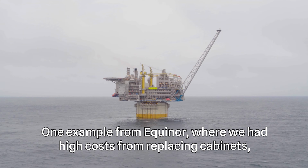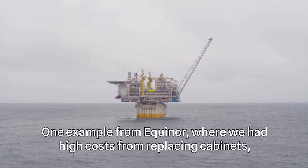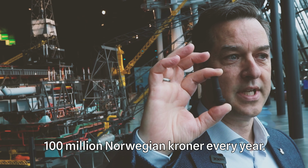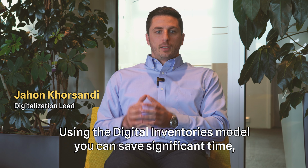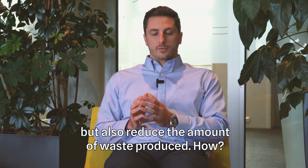One example from Equinor, where we had high costs with replacing cabinets: we now see that 3D printing this nylon screw saves us 100 million Norwegian kroners every year. Using the digital inventories model, you could significantly save time, but also reduce the amount of waste produced.